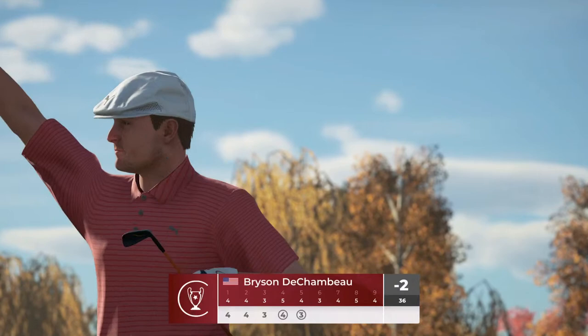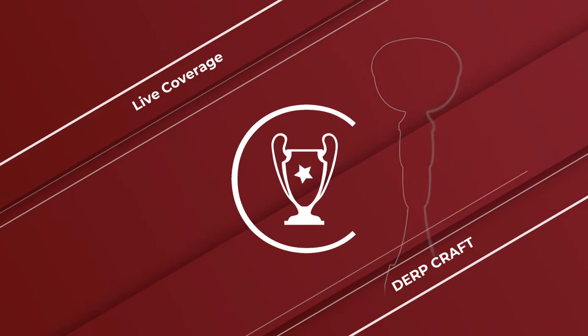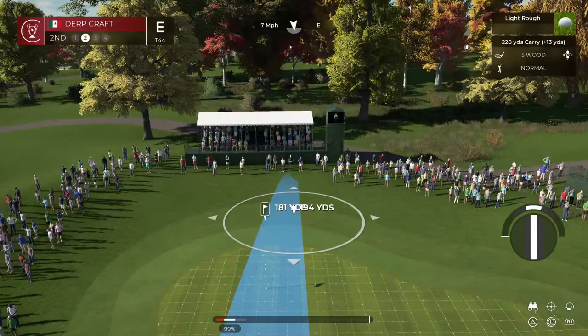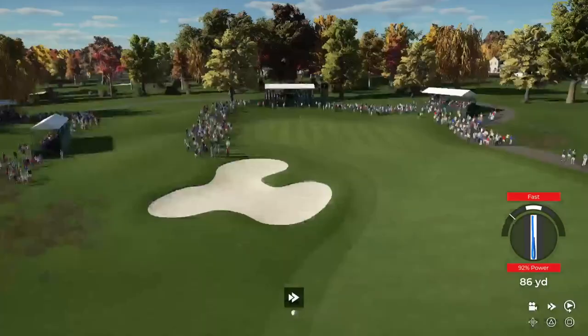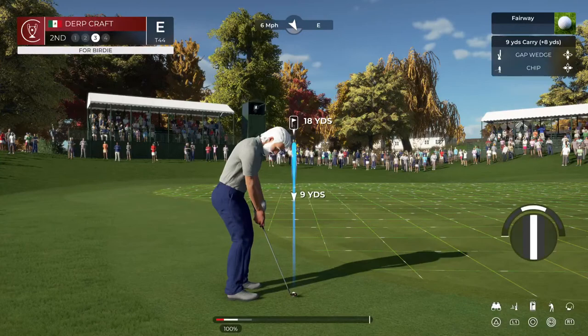Let's get back to it, shall we? This shot from the first cut of rough. Opting for the 5-wood. Didn't quite have the right stuff there. Not easy to find the green coming out of the rough.